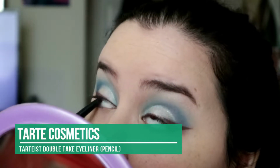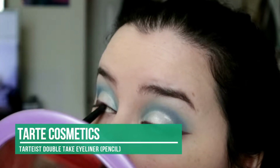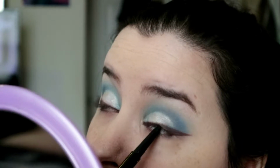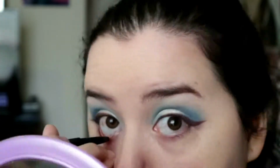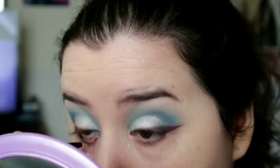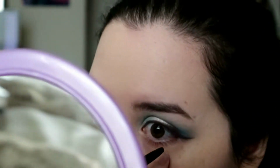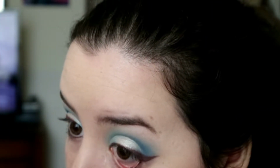And here I'm just using Tarte Cosmetics Double Take Eyeliner and tightlining my eyes. I also do the waterline, but it doesn't stick as well because I'm literally almost out. There's barely any left in there. I'm a mess, guys. I'm a mess. And so is my collection.